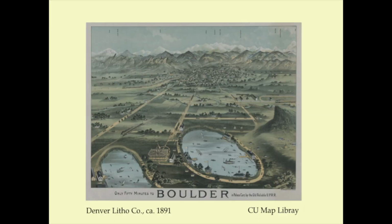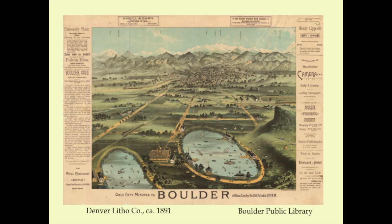This print looks like a fairly typical bird's eye view, but the title quoting the only 50-minute ride on the Union Pacific line from Denver gives us a clue that this was a view specifically designed to market Boulder as both a destination and a place to live. This is confirmed by the example of the print at the Boulder Public Library, which shows the print in its original format as a newspaper insert.